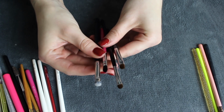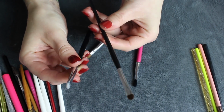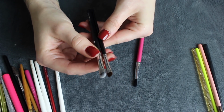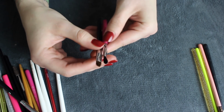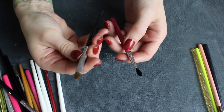These brushes I deem as inner corner highlight brushes. I'm only going to keep 2 of them though. I'm going to keep this little Morphe M213 and this Alter Ego number 8. They're both fantastic for just laying down that inner corner shade. These 2 have just gotten very floppy and they're very old. This is a Sigma E47 and I don't know what this brush is.